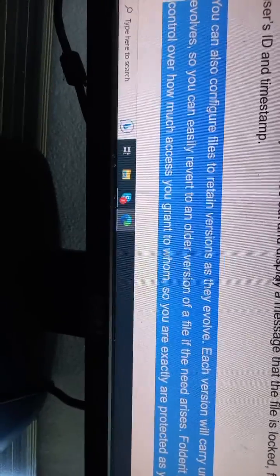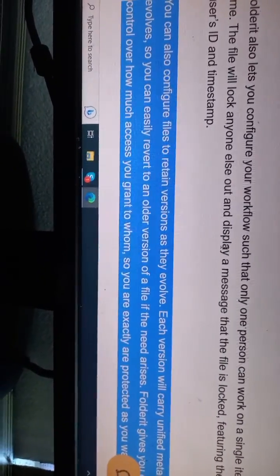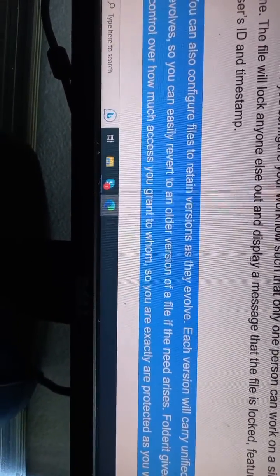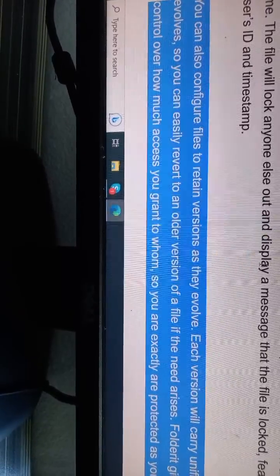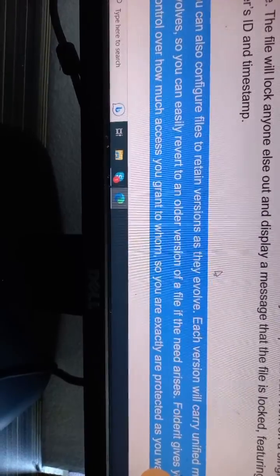You can also configure files to retain versions as they evolve. Each version will carry its own metadata as it evolves, so you can easily convert to an older version of a file if the need arises. Cloudread gives you complete control over how much access you grant to whom, so you are exactly as protected as you want to be.